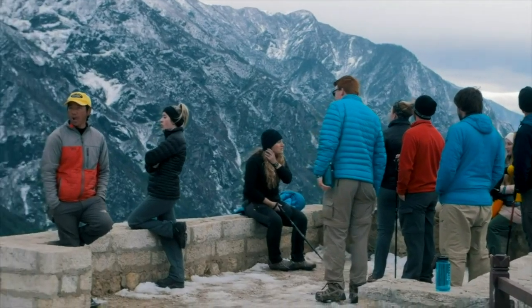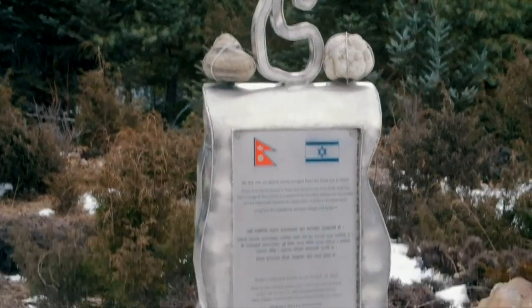Made it up to this observation point to see Everest, but it's a little cloudy.